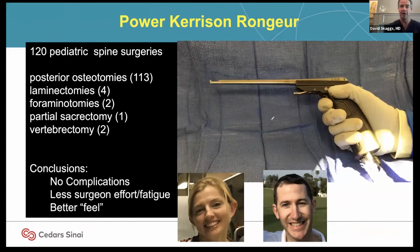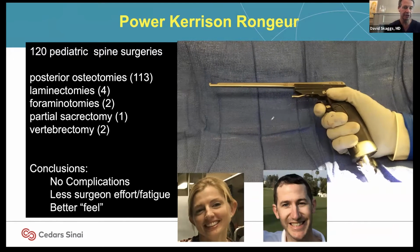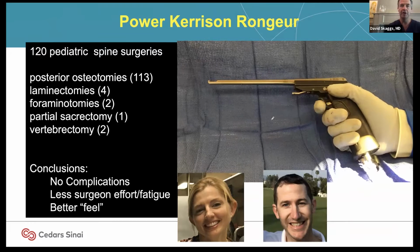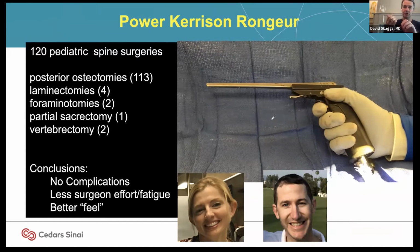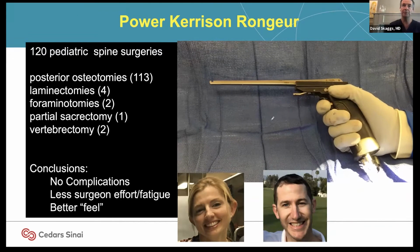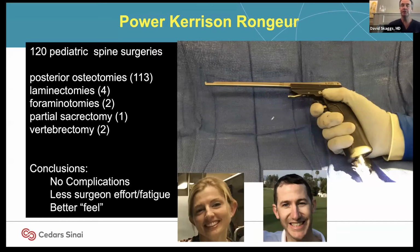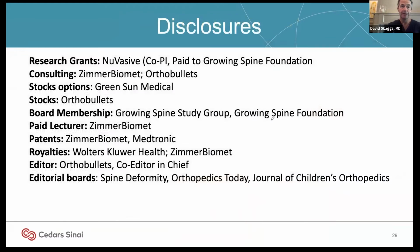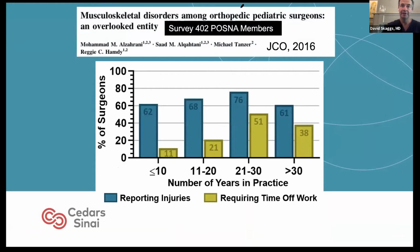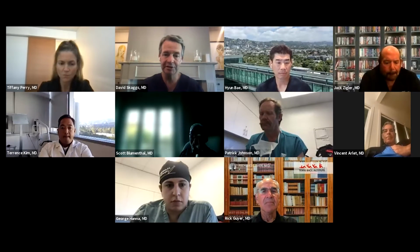And the last thing, which you may want to try if you never have, is the power Kerrison rongeur. I'm not financially connected with this company. I'm not financially connected with the bone scalpel at all, but these things just work. It's very easy. And if you're just using one finger to close and open the power Kerrison, you're not using your greater muscles. So not only is your hand not tired, but I think you actually have better control. And that's the end.